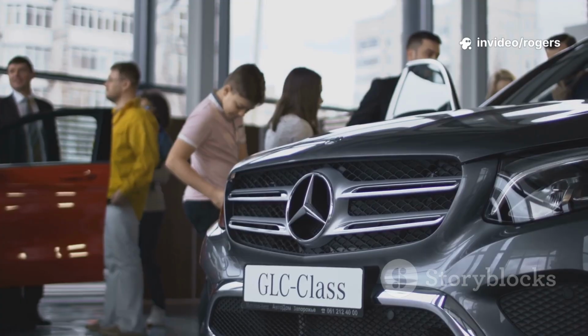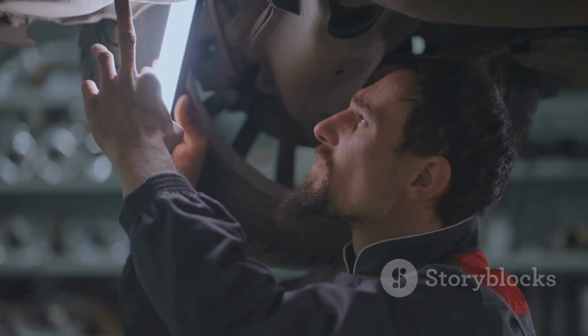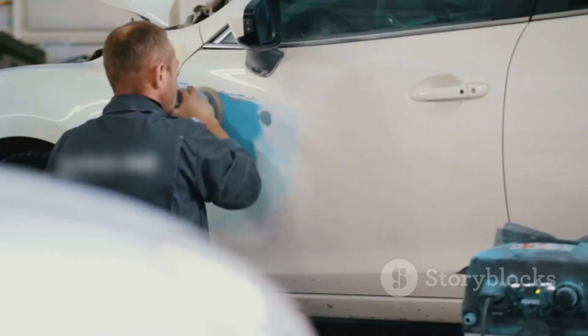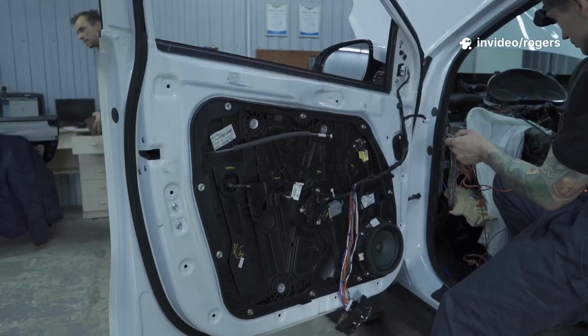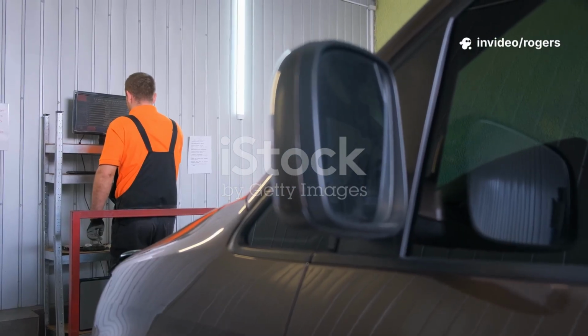Before reassembling the door, test all mirror functions: adjustment, heating, turn signals. If something doesn't work, double-check the connection now. If everything's good, reattach the door panel and screws. Snap everything back in place. You're almost done. Safety first, don't be a dummy.